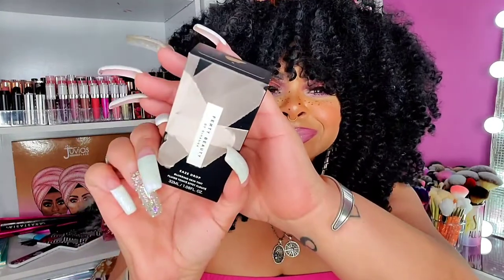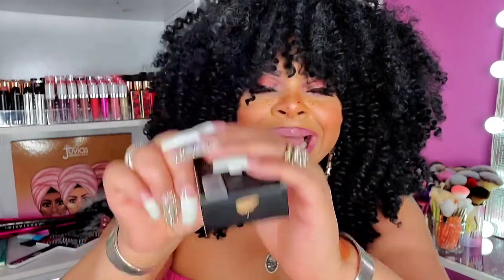Okay guys, the next thing that I got is actually a skin tint. I got the Fenty Beauty Eaze Drop Blurring Skin Tint in the shade 12. Guys, this is yet another product that I told myself I was absolutely, positively not going to buy. So much so that when my girl KK, aka Colorful Camille, and my girl DJ, aka Just PGD here on YouTube, purchased this skin tint, I made fun of them like it was no tomorrow.